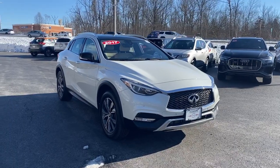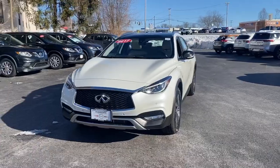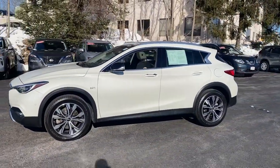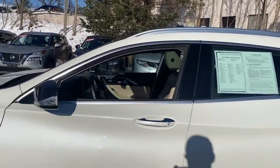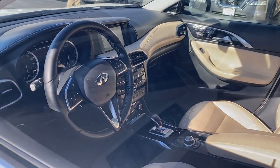You just found the 2017 INFINITI QX30. With less than 40,000 miles on the odometer, this vehicle stands out from the rest. This captivating QX30 delivers crossover versatility, modern luxury, and expressive style.